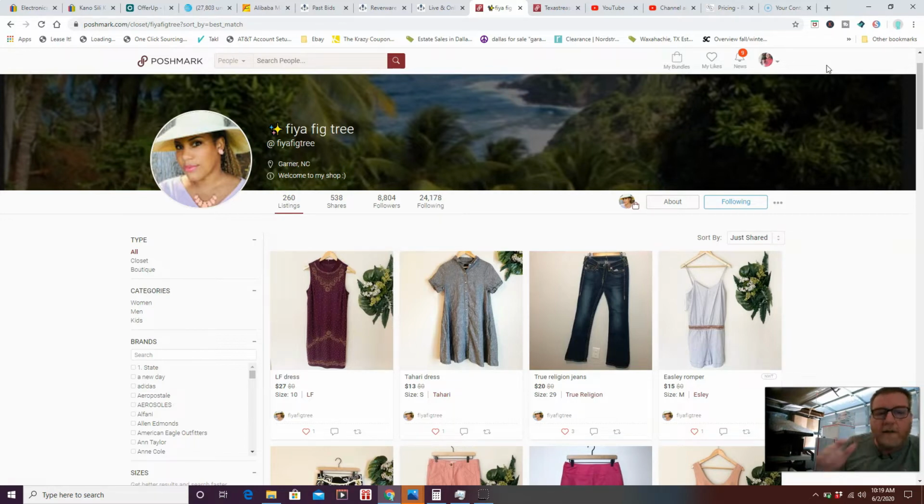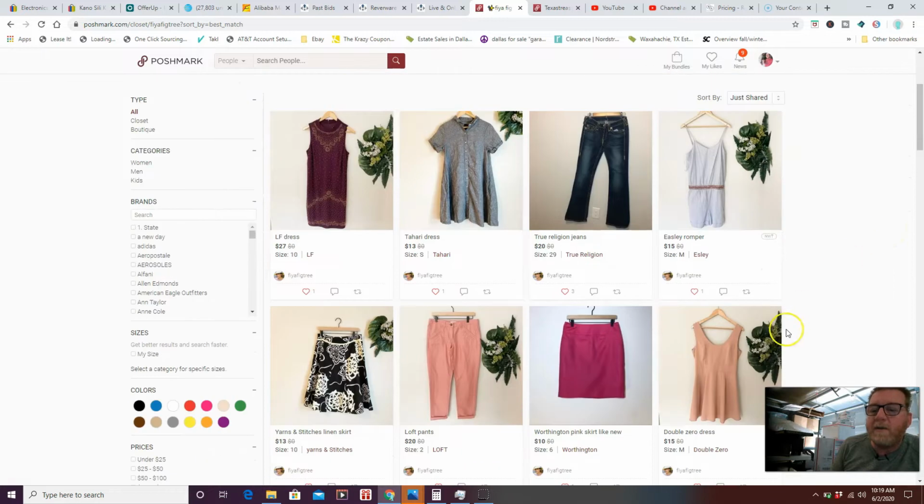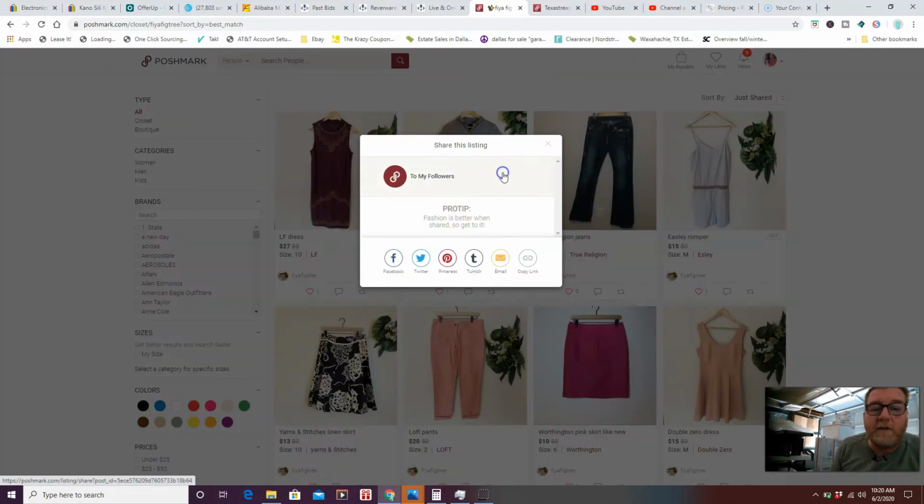Okay, so here is Faya, and her Poshmark closet name is Faya Fig Tree. Before I even begin, I always like to do a few shares, and I encourage my viewers to also do this. Let's help each other out. Do a few quick shares.